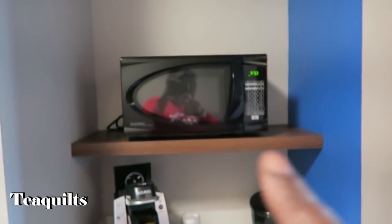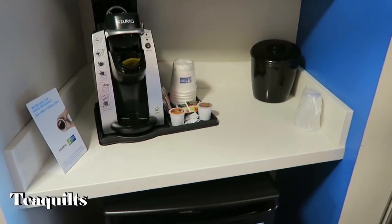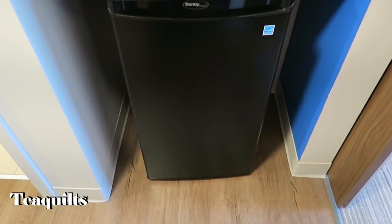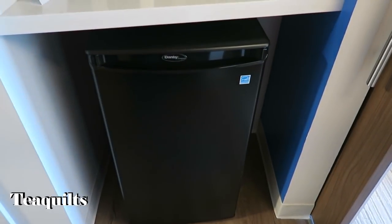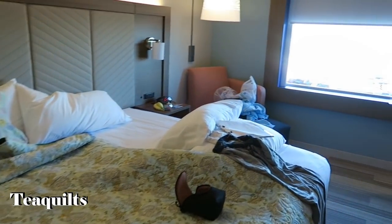And then I will cut this light switch on, show you that it has a microwave. And also a counter here for your coffee and ice bucket. And also an apartment size refrigerator, or college dorm size refrigerator. And then here's the bed area. I have already messed this part up.